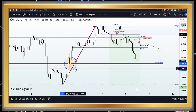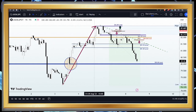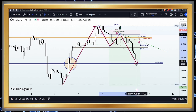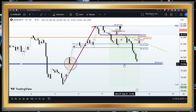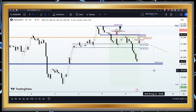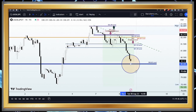So we saw the breakout of that structure, and we all know that from a technical standpoint, whenever price action breaks out of such a structure, we are likely going to see some retracement happen where price may come back into the structure, and the appearance of buy pressure around or above that structure could incite an uptrend continuation. So this is one of the conditions I'm looking out for on this current market structure. Now, like I was saying earlier, depending on how price action reacts to the $80 mark will determine what our next line of action will be.